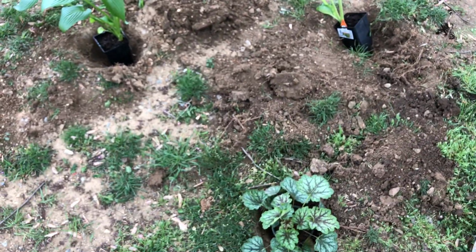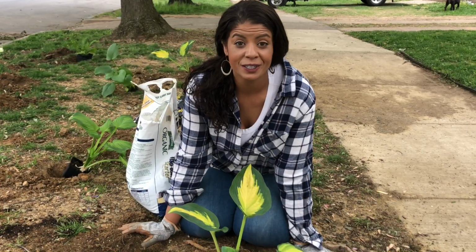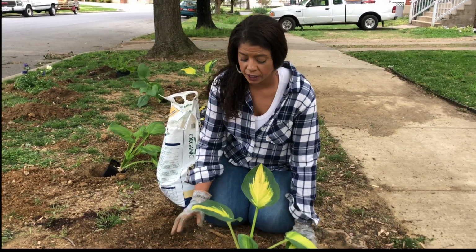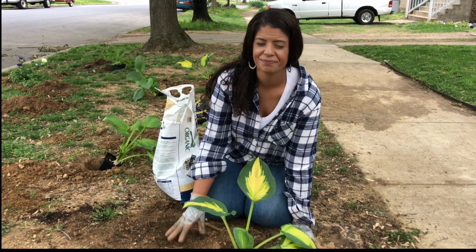My husband got up here and dug these holes really quickly, so I am just really grateful to have him. I'm going to be doing all the planting and putting a little bit of Espoma Biotone starter fertilizer in each hole, and then filling it with garden soil so that it will have something better to live on than this rocky dirt.